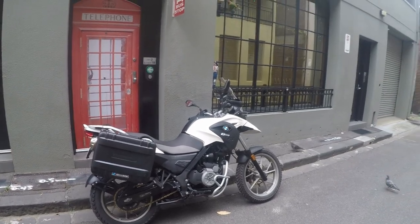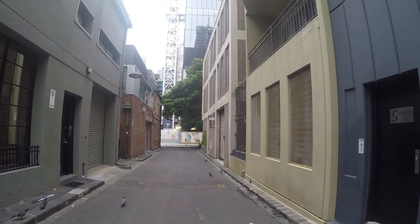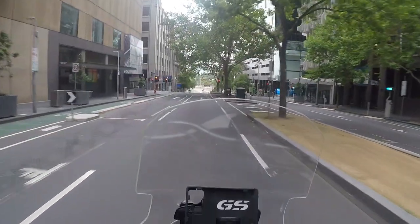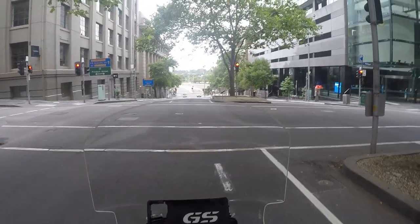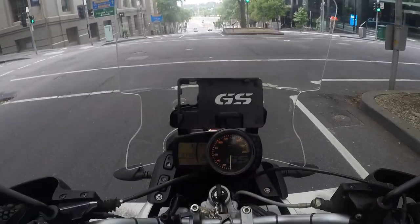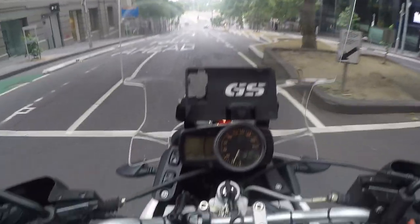Other than that, it's just around 8 o'clock in the morning. So we'll head off and have some fun and check out these abandoned trains. So as you can see, it's just on 8 o'clock in the morning. The Australian Open tennis is supposed to be starting shortly. It is a Sunday morning.